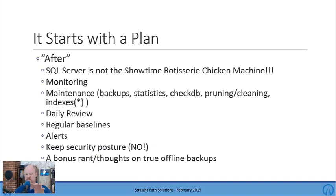Remember Ron Popeil's rotisserie chicken? If you remember Civilization, you probably remember infomercials. And if you remember infomercials, you probably remember Ron Popeil. And if you remember him, you remember the Showtime rotisserie chicken. Anybody remember? Type in the chat if you do.